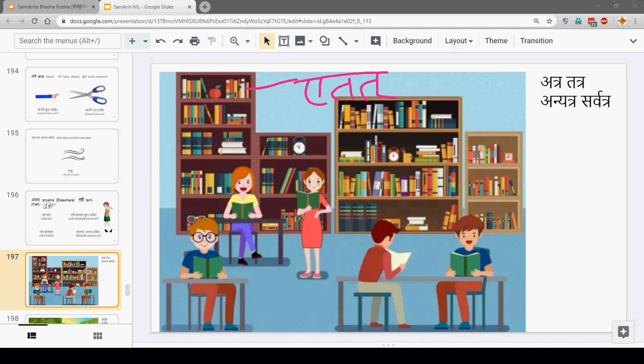What is the answer now? Etat pustakam. Book? Pustakam. Etat pustakam. Similarly, my question would be etat kim asti. What is this?